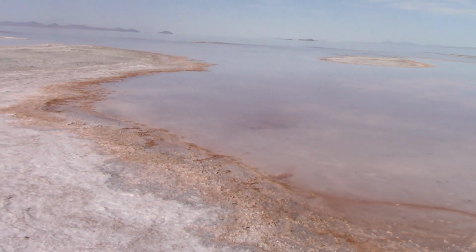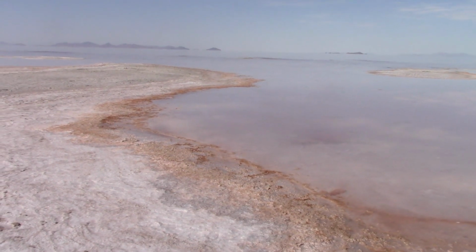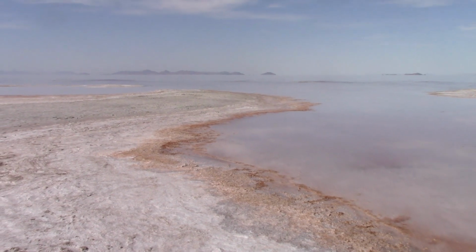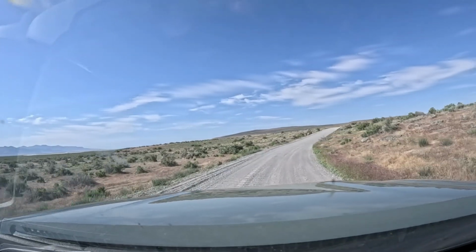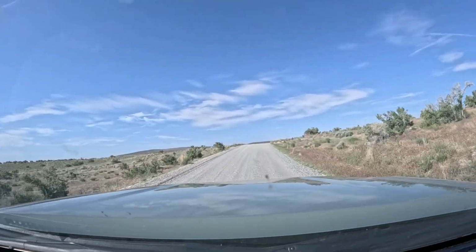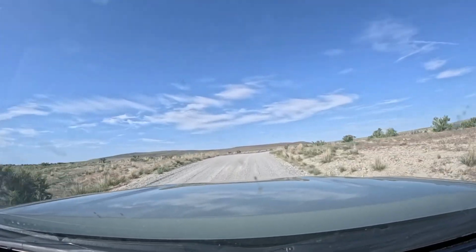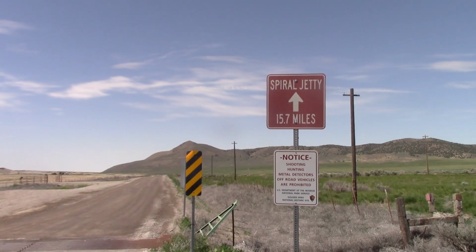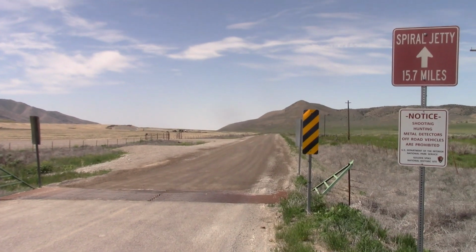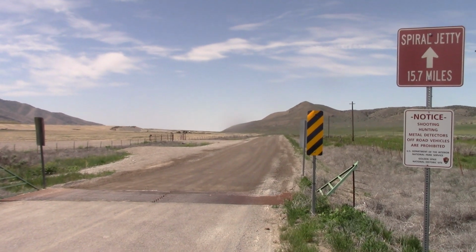The Spiral Jetty was created in 1970 by an artist named Robert Smithson, and this is his best known work. It's located in a very remote area requiring a round trip of over 30 miles on desolate dirt roads. While there are sporadic signs directing visitors toward the jetty, missing one sign could result in being lost in the desert.